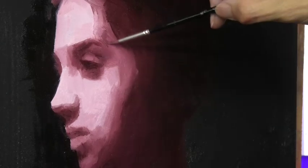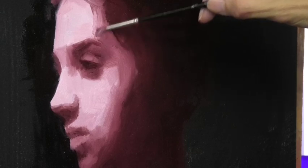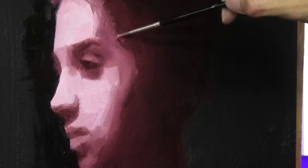No, so it's all about just thinking fast and big, and that's why I'm just using one color. I'm not even worried about, oh, what's a perfect flush. So I'm just kind of mushing this together so that hairline disappears.